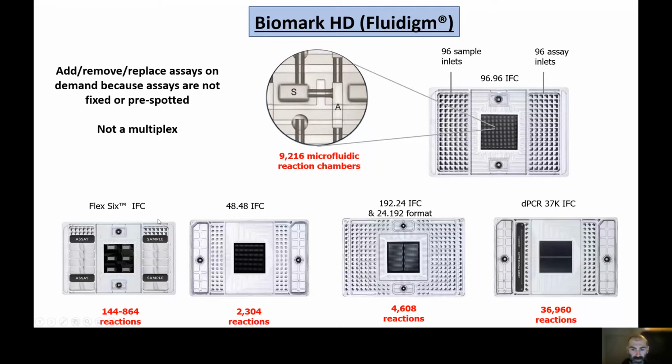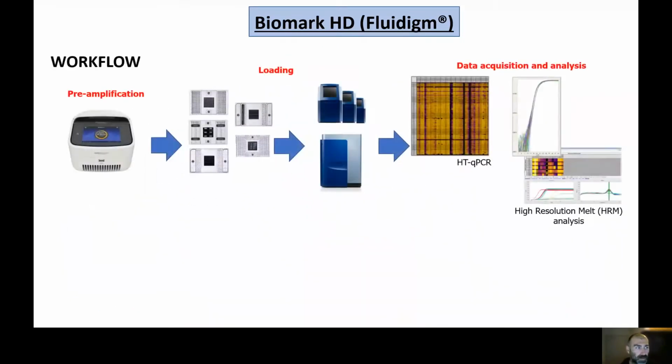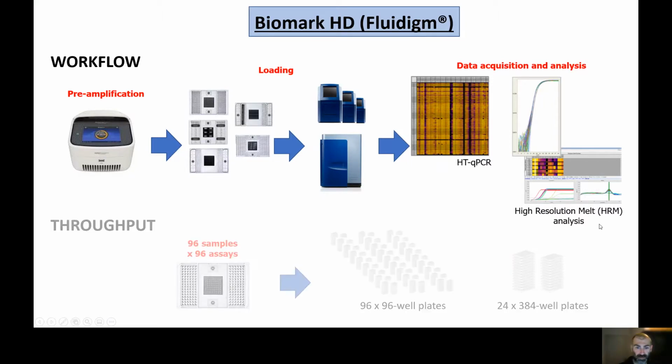The system has different throughput formats, and it includes a 37K digital IFC. This is the typical workflow. It includes a pre-amplification step, then followed by loading on the IFCs, and then the output based on the chemistry used can be probe-based or intercalating dye, therefore enabling high-resolution melt analysis.